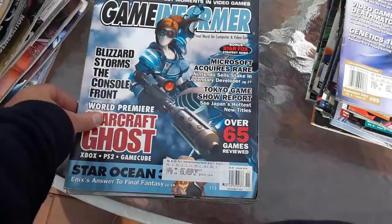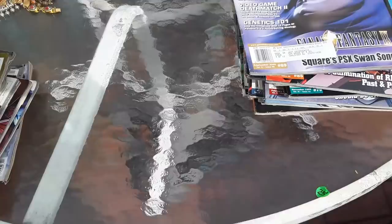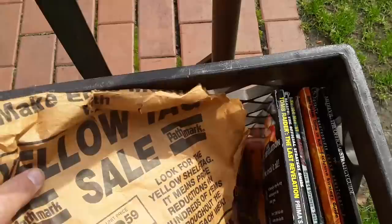My City. Let's see that. Another Resident Evil. And The Getaway. If these have very little value, I am definitely just chopping them up, you know. All right. Okay, these look like adult magazines. Okay, apparently there are some adult magazines in here. So I'm going to just go through those.